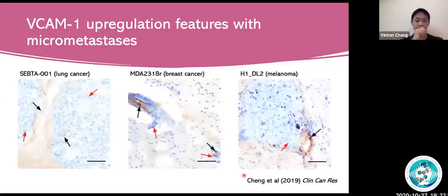So what you'll see here is three different animals with tumours which have been injected into their heart and which has travelled to their brain. And so these tumours are formed within the brain. And we've got three different models here. We've got a lung cancer model, breast cancer and melanoma. These are all human xenograft models, and these are all in mice.